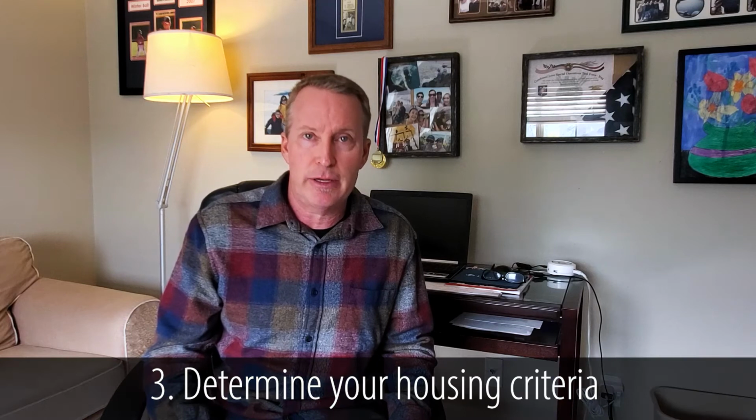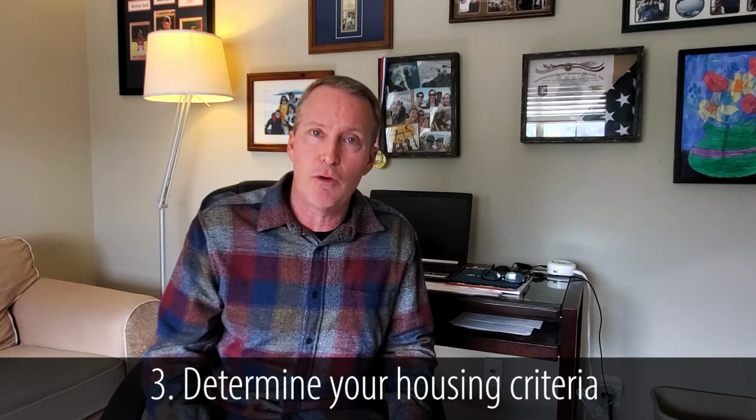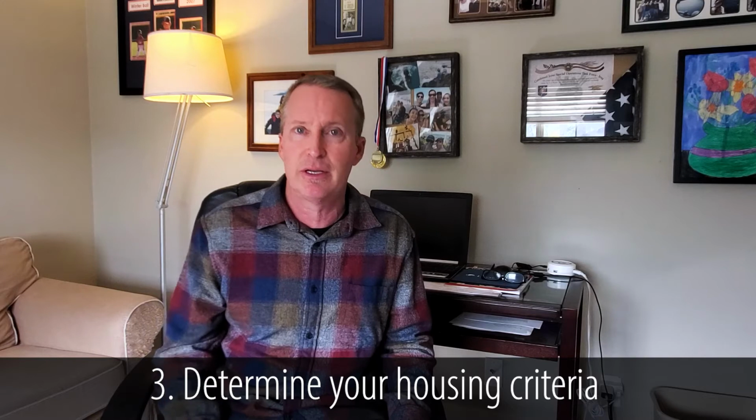Okay. Number three, housing criteria. You're going to get together with your agent and go over what's important to you. Must-haves. If you have to have a three-car garage or you have to be a certain distance from a school, so you definitely want to communicate that to him or her. But other criteria are bedrooms and baths, square footage, how close it is to the freeway, parks, restaurants, and shops. All that, so your agent can look in the areas that you desire and for the homes that meet your criteria.